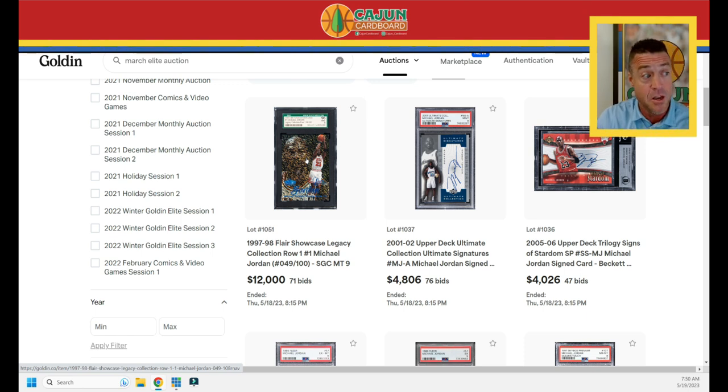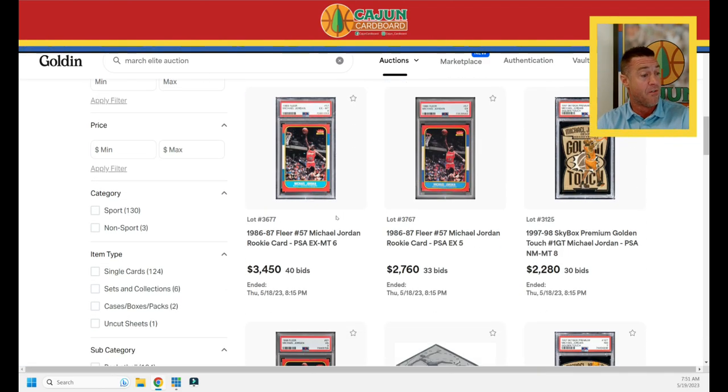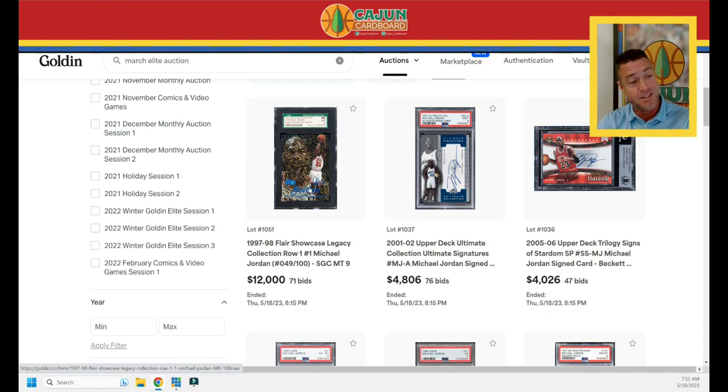I'm not going to disparage the company because I think it's the third of the big three, but it's the third of the two that follow the big one is what it's trending towards. But this SGC old label is a 96 on the scale of 100, I think, and a 9 mint. And it is a huge Jordan card, by far the biggest card last night. It's more valuable than the top 4 cards combined, the second, third, fourth, and fifth card combined. Just about $12,000 for this serial number 49 out of 100.